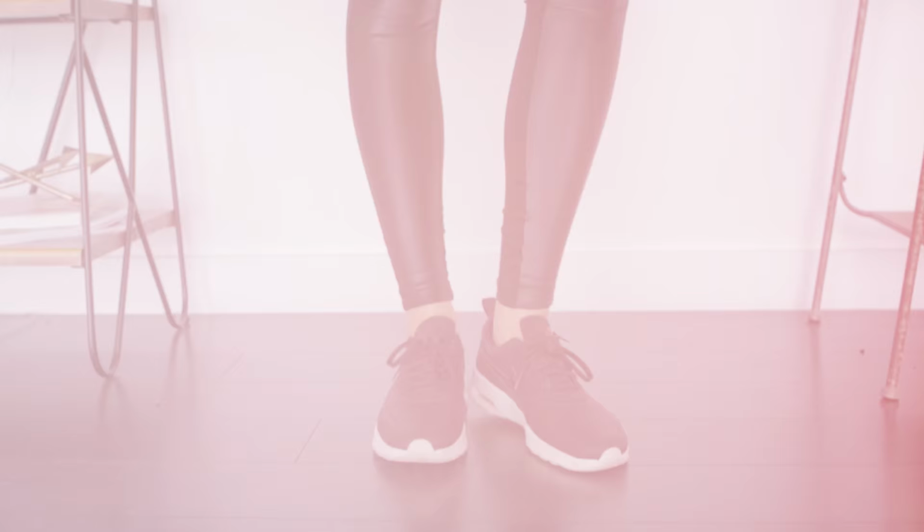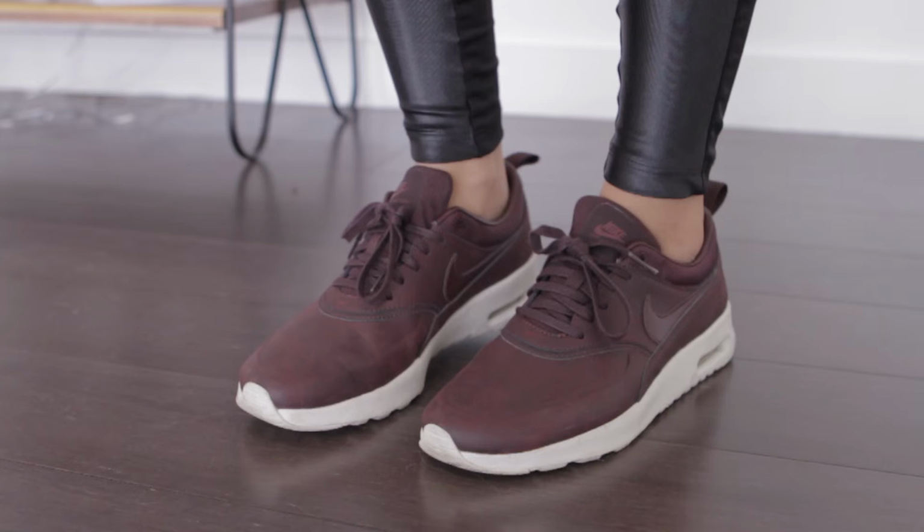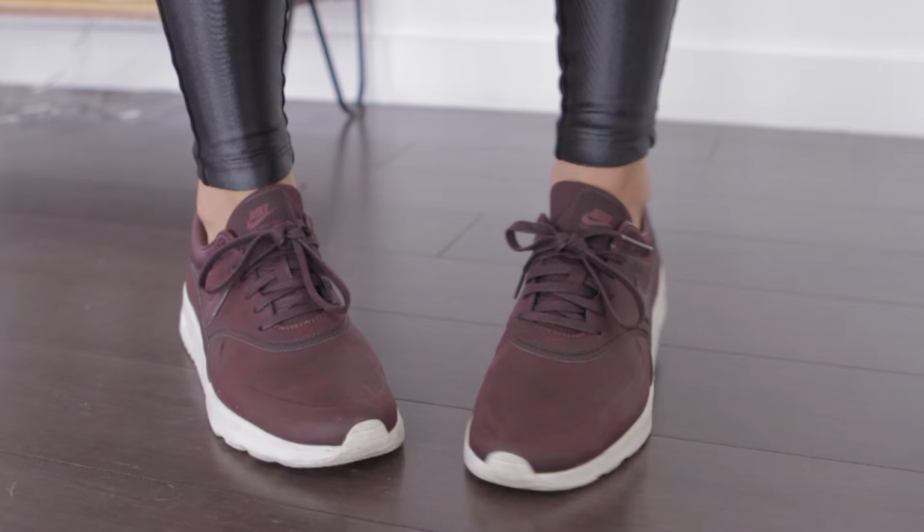For my sick day snug outfit, you may recognize some of this stuff from my sweater vid, because I mean, what's cozier than a sweater, right? For shoes, wearing my Nike Thea sneakers. I love the color of these sneakers. They're also super comfortable because I don't want to be wearing any shoes that are gonna make my feet cold, that are just not comfortable to walk in all day. I want something ultra comfy.